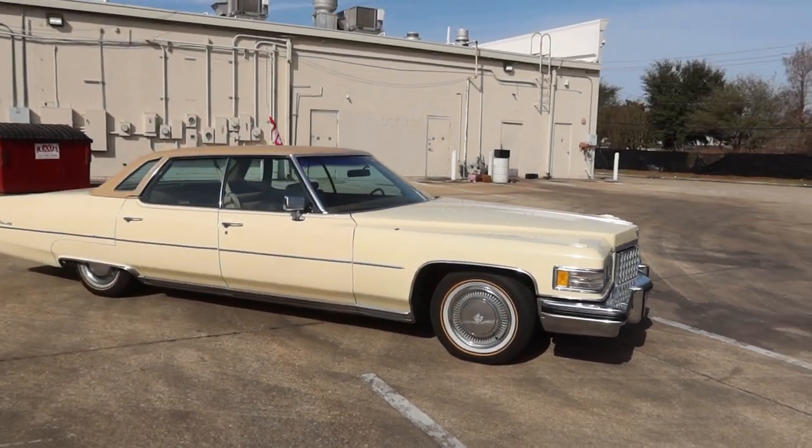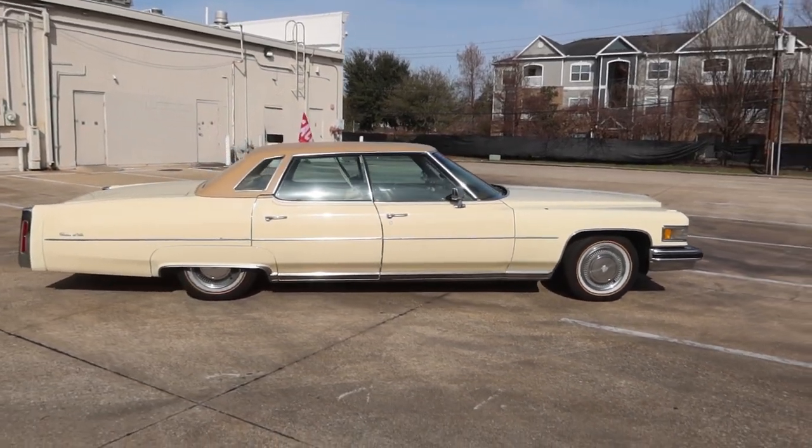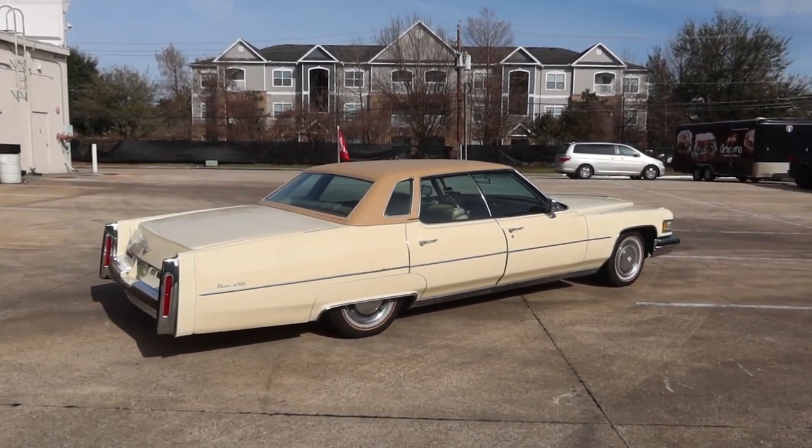But there y'all go. Lowering any type of vehicle makes it look good. Did we ruin it in some people's eyes? I'm sure. But man, that thing looked good. It makes it even look longer.